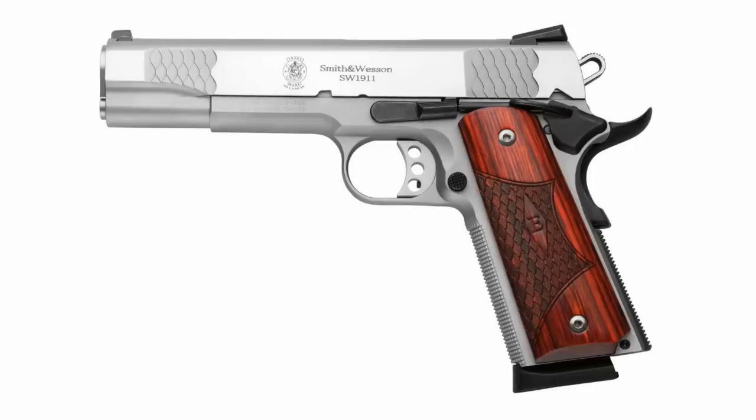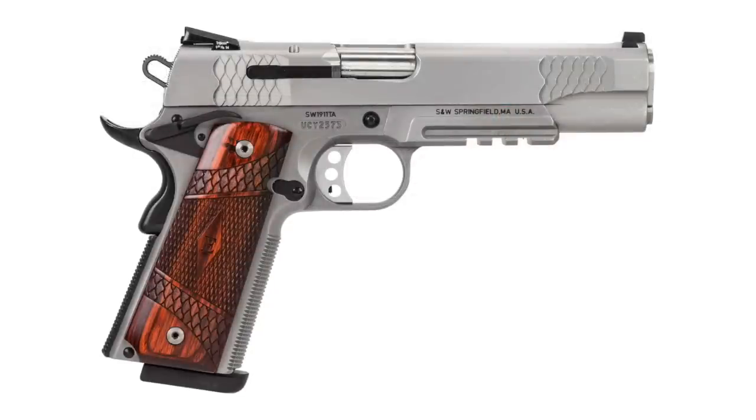It's also available in a railed model, which I prefer, or a non-railed model, but both of these models are awesome guns. It does have an external extractor like the Sigs I mentioned earlier, but I don't mind that. Some people do, but I don't. And I think this gun is just awesome. Either with the rail or without the rail, this is a top-notch production level 1911, and it definitely deserves the position at number 6.